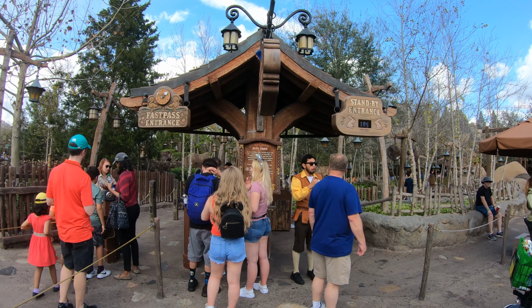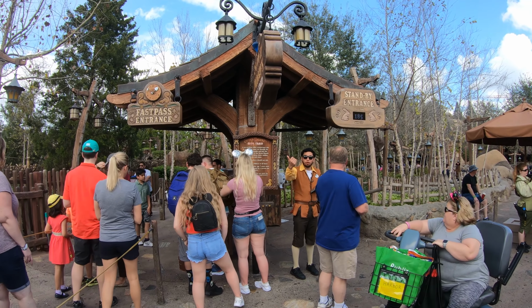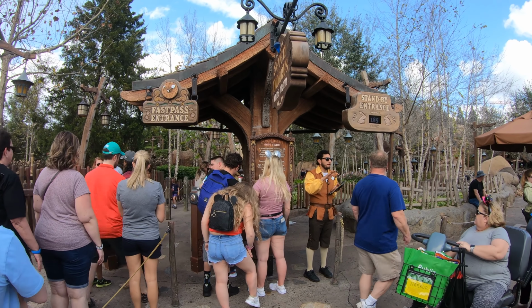Hi, this is Josh with Resort TV One, and today I'm taking you on a full ride in 4K60 on the Seven Dwarfs Mine Train here at the Magic Kingdom in the front row.